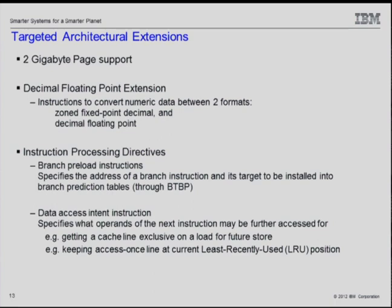We also added a decimal floating point extension. We already had decimal floating point back in z10 in hardware. We made it pipelineable in zEC12. So it's doing pretty well, and we want to go back and look at our legacy stuff. Our legacy stuff, especially those workloads done in COBOL, still have a lot of zoned fixed point decimal data, which are SS format, or operated by SS format instructions. SS means storage to storage.